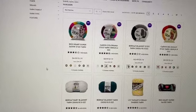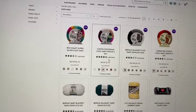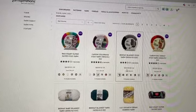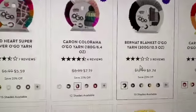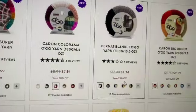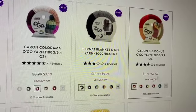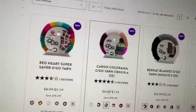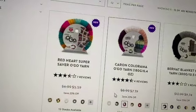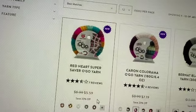The Ogo, sorry, each one is different percentage off depending on which one it is. So the Burnett Blanket Ogo is 25% off. It is usually $12.99 and now it's $9.74. And then the Caron Big Donut is also 20% off. Right now, that's $9.59. The Colorama is 20% off. And the Red Heart Super Saver is 20% off.